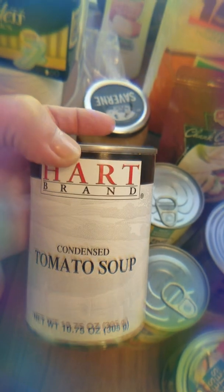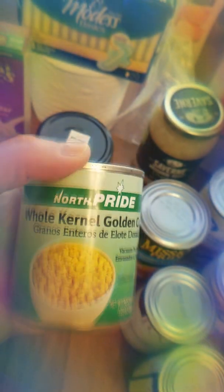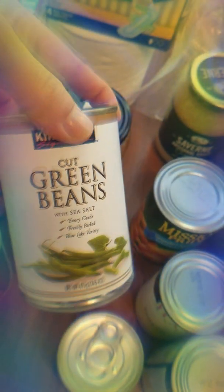Then I got 2 cans of condensed tomato soup. And I think this is a food service brand, The Heart. But I've had it before and it's really good. So we are a big grilled cheese and tomato soup clan. Just a wee can. Just a little wee can of corn. That's probably a good serving for us. I usually mix it in with green beans or something. Speaking of which, there's some green beans with sea salt, Kirkland brand.